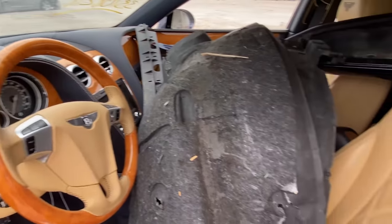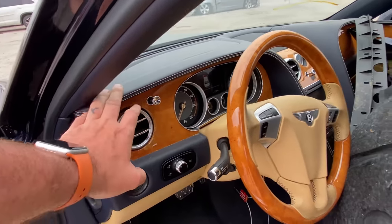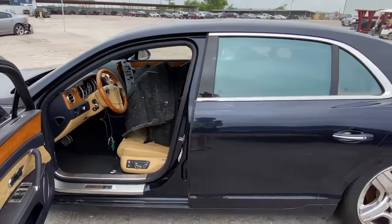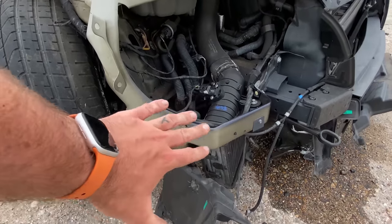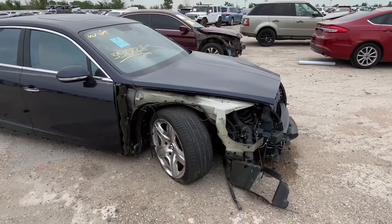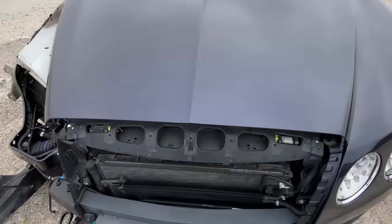Otherwise, the interior looks actually really nice. You have tan on blue, which I'm not a big fan of dark blue interiors, but this car pulls it off really well. I think the tan-blue combo, being that the outside of the car is the same color blue, actually works. You have some mechanical damage here as far as the intercooler. Some of the suspension down there is not in that great a shape. The wheel's damaged, obviously. But from a body standpoint, from a frame standpoint, looks pretty good.